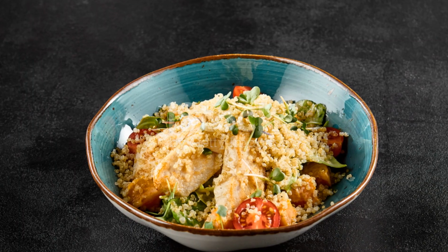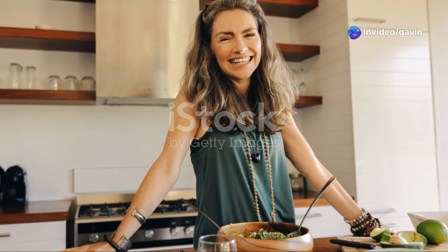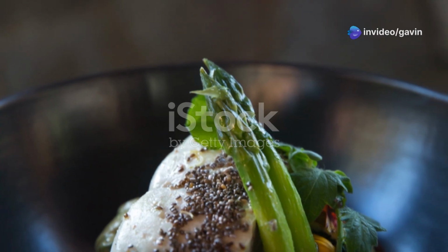Lunch? How about a quinoa salad bowl? Cook quinoa, then add mixed greens, cherry tomatoes, cucumber, avocado, and a tangy lemon dressing. It's fresh, filling, and perfect for midday energy.